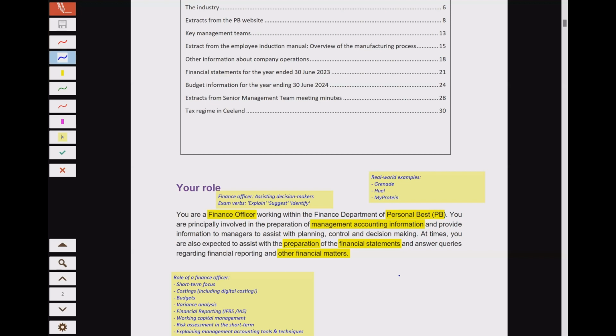Okay, and then below it says, as well as management accounting, you'll be doing preparation of the financial statements. Okay, so you need to know your IASs and your IFRSs, leasing, PPE, how to account for stock, all that stuff. Okay, as well as the other parts of F1, which are working capital. So you could be asked about receivables, payables, inventory policies, cash management, things like that.